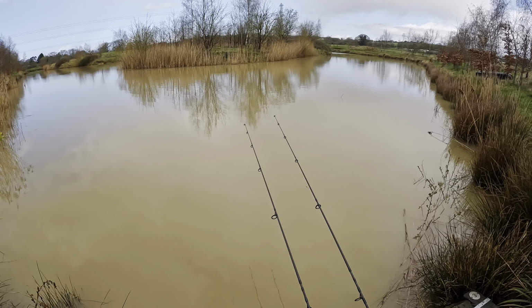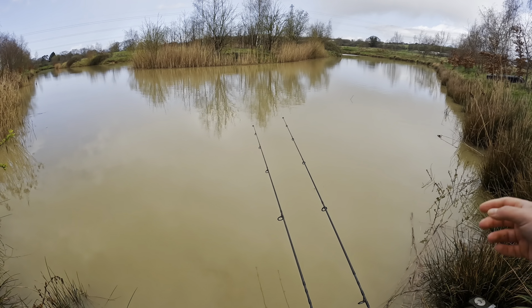Right guys, rain stopped, rods are back out. We have a liver 50mm boilie out to the right, dipped in the liver goo, and to the left we have a cheesy garlic wafter just in the margin right there.